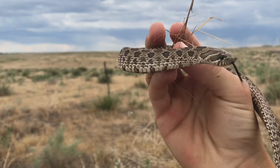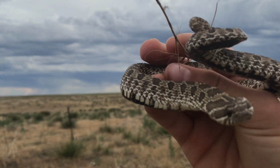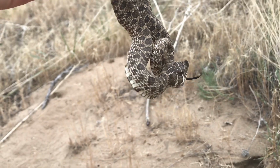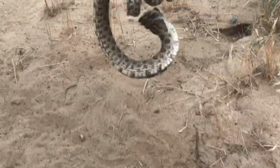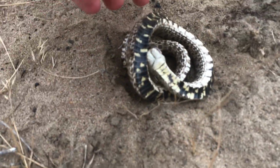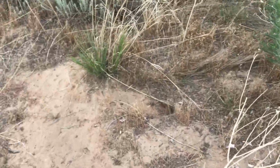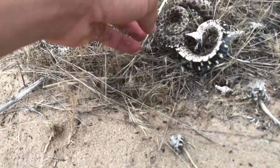Gonna get it situated a little bit better and get some pictures. Oh, let's go. Alright, so yeah, terrible lighting to get any decent pictures, but yeah, he's just being dramatic. I mean, started to play dead. But we'll just move him back off this sand patch.